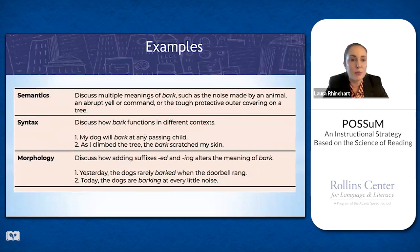When it comes to semantics, you can have students think about as many different definitions as they can. And then for syntax, use it as a noun and a verb. And then play around with adding suffixes and prefixes to better understand how the word can be used in a variety of contexts.